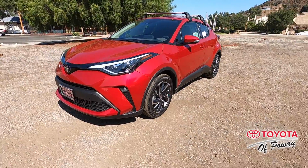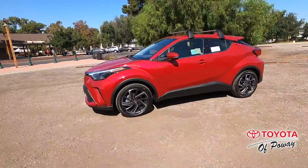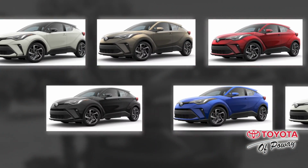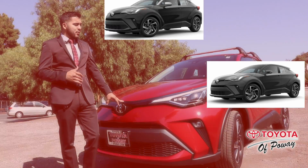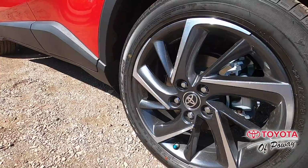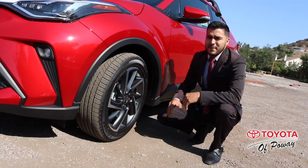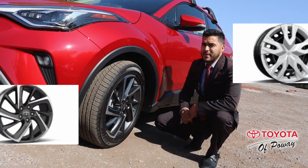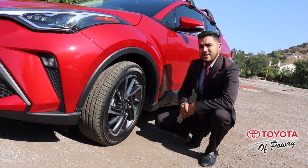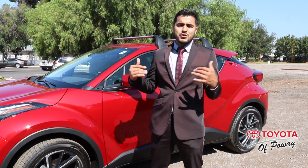The specific model that we'll be talking about today will be a Toyota CHR 2020 Limited model. Other than this nice, beautiful Supersonic Red color, you have 12 other color variations available in the CHR line. As you see right here, the Limited model has an 18-inch sport turbine alloy wheel, and there are 4 different variations of wheels, one of them being the steel wheel, obviously in the LE model, but the 3 others are perfectly nice alloy wheels.